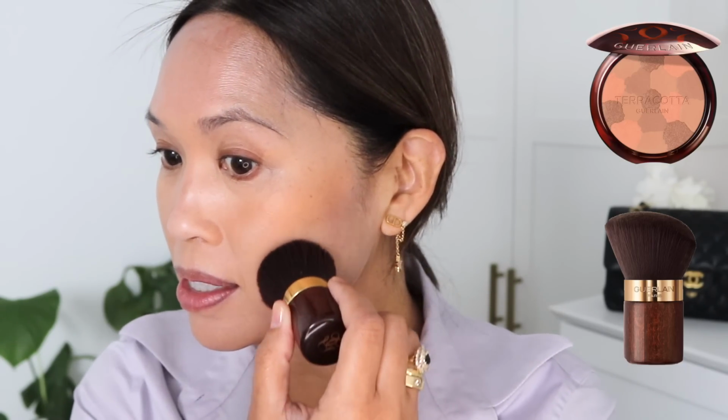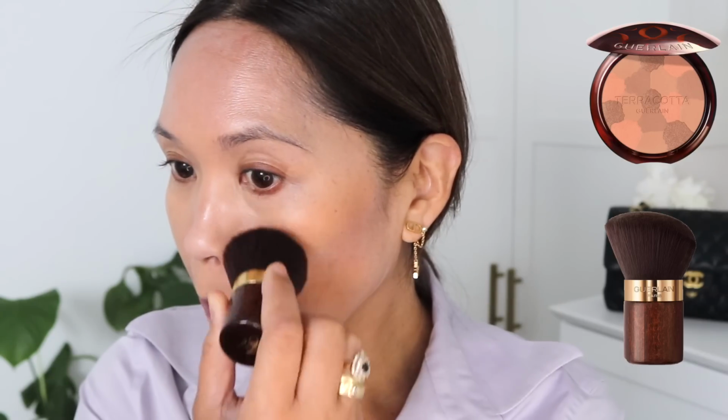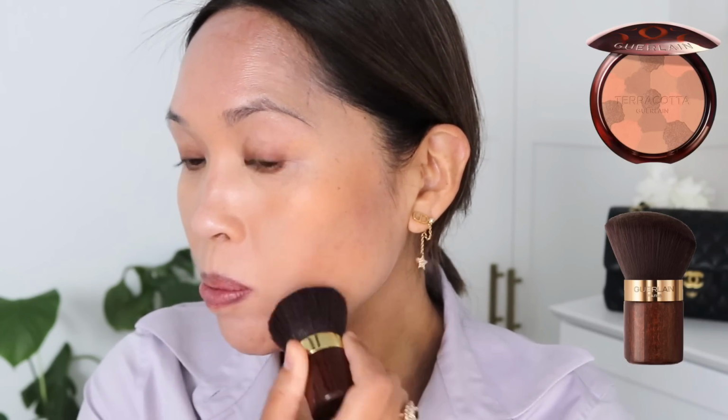So I want to try this kind of like I would use the Hourglass product. Actually, that didn't go up yet, but I filmed a favorites and I included an Hourglass powder because I go in with a sunscreen product, and then I go in with the Hourglass Ambient Lighting Powder and Radiant Light to warm it up. So let's try this as if it were that type of product. But you can see it gets loaded on really quickly. It's not as scratchy as I thought it would be, actually. So that's good.